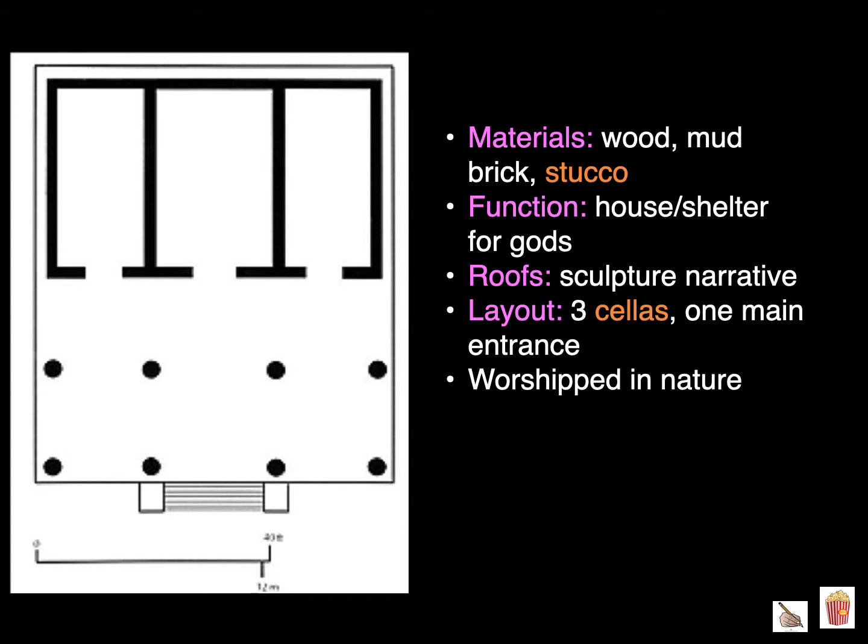Materials used on an Etruscan temple included wood, mud brick, and stucco. Stucco was a fine plaster used for coating wall surfaces or molding into architectural decorations. The function was as a house or shelter for gods. On the roofs were sculpture narratives.